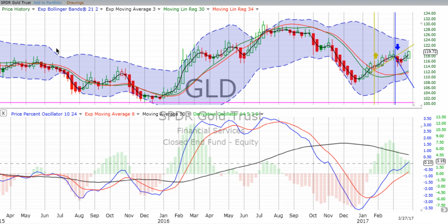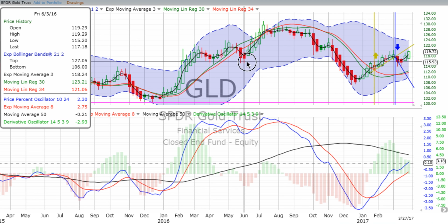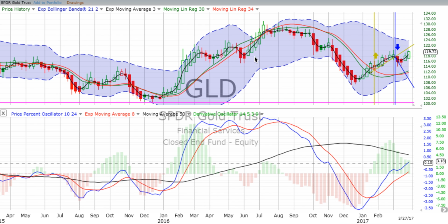And if you use the rules that we set up and establish, even when they fail, that is, they don't last very long, as happened with gold back in late May of 2016, when it had a crossover going down, it didn't hold on that long, and then gold shot up again. But we have opportunities to get in, get out, and make money. And that's what we want to do.